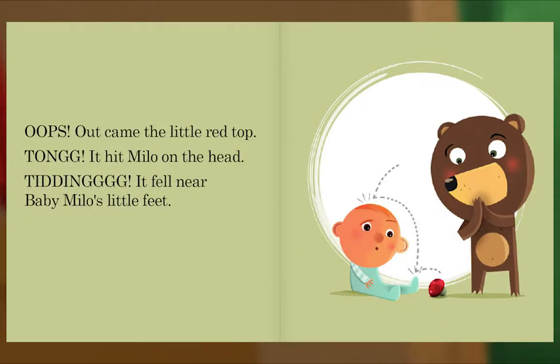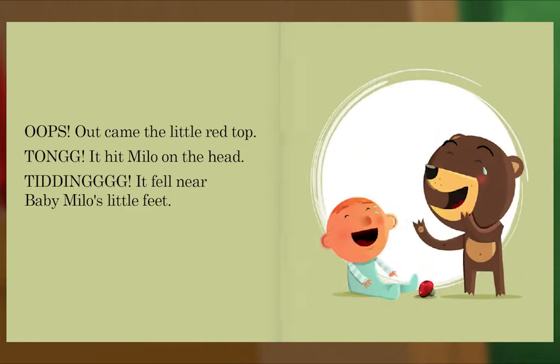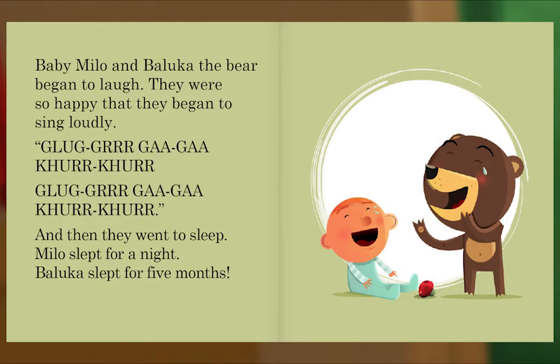Oops! Out came the little red top. Tongue! It hit Milo on the head. Ta-ding! It fell near baby Milo's little feet. Baby Milo and Beluca the bear began to laugh. They were so happy that they began to sing loudly.